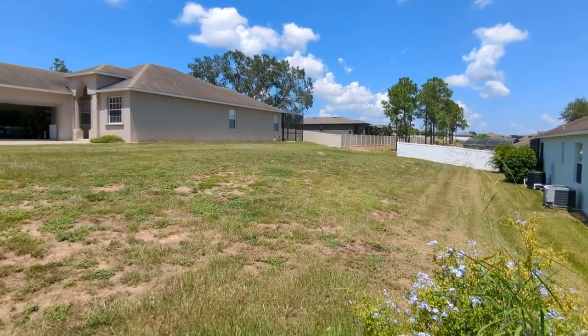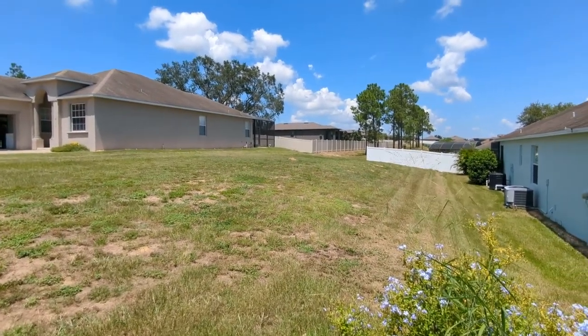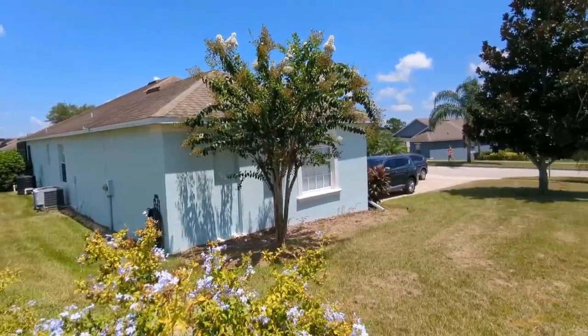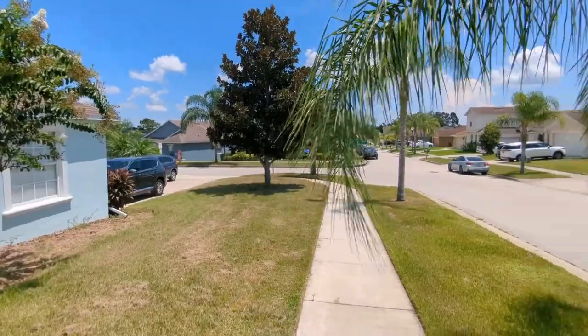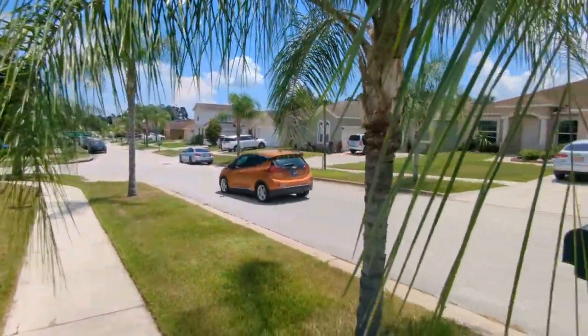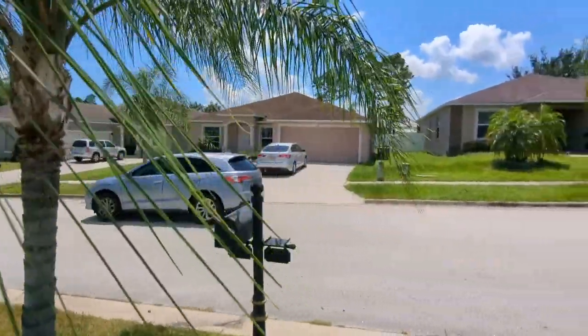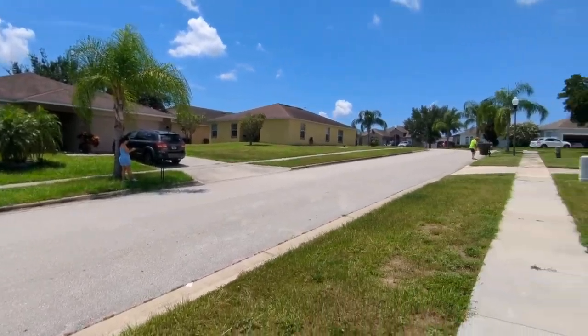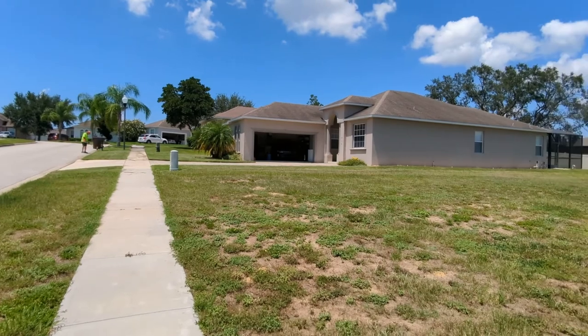Right here, already graded. It's the last lot in the community of upper end homes. The HOA is only $196 a quarter, just enough to protect your property values, keep it nice, still affordable. You know exactly what your neighbors are gonna look like.